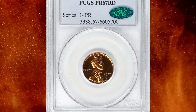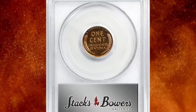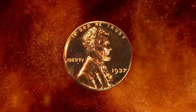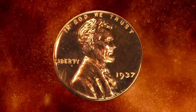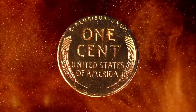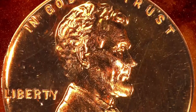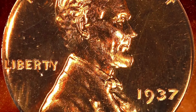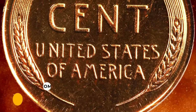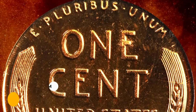Number 10, this is a 1937 Lincoln cent in PR67 red condition. This exceptional superb gem proof is alive with fiery orange-red color on deeply mirrored surfaces. The eye appeal is nothing shy of magnificent, and surfaces reveal no blemishes or marks. One of just 9,320 proofs of the date struck in the second year of proof coinage, after a hiatus in such productions that occurred from 1917 to 1935. This penny was sold for $6,600.